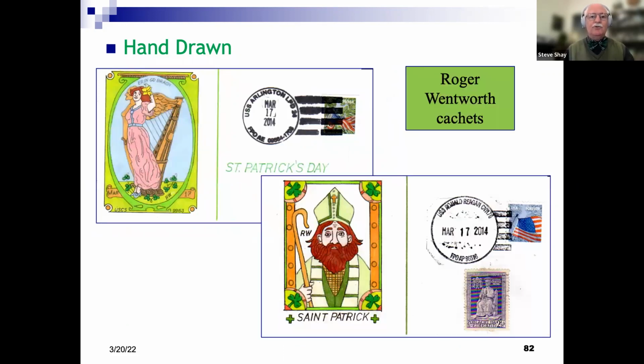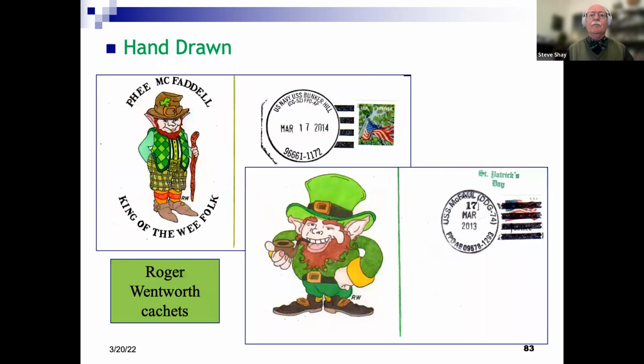And a couple more of Roger's. See an angel on the harp, and we see St. Patrick himself in 2014. And a couple more leprechauns, 2014, 2013.